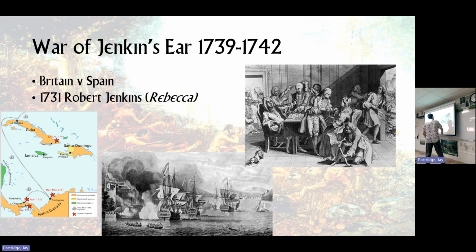And this is a picture of him. And it's kind of hard to see, but he's holding the ear. They got the ear and they brought it to the floor of Parliament and they voted to go to war with Spain. And they literally passed this ear around. Look at this ear, look what they did. Look what they did to our captain.